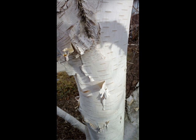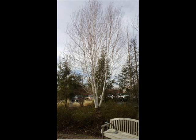It still has the wet tolerance that birches are known for, and it has a great foliage shape in the spring and summertime. In the fall, it has a brilliant yellow foliage that truly does have an autumn taste to it.